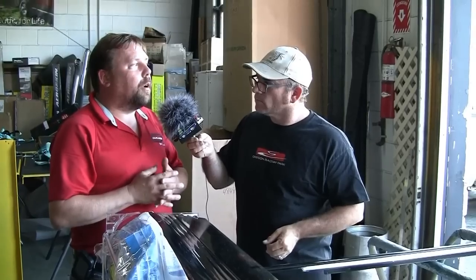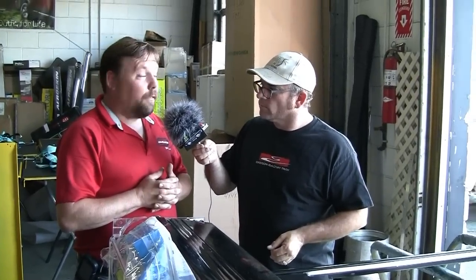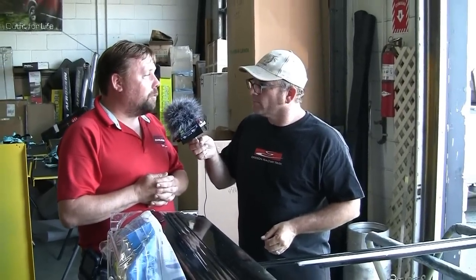Now let's talk about warranty for something like this. In the time that you've had the RetraxONE, have you had any warranty issues? The RetraxONE is warrantied for 3 years against any defects in workmanship or anything of that nature. I haven't yet had one come back for any warranty issues.